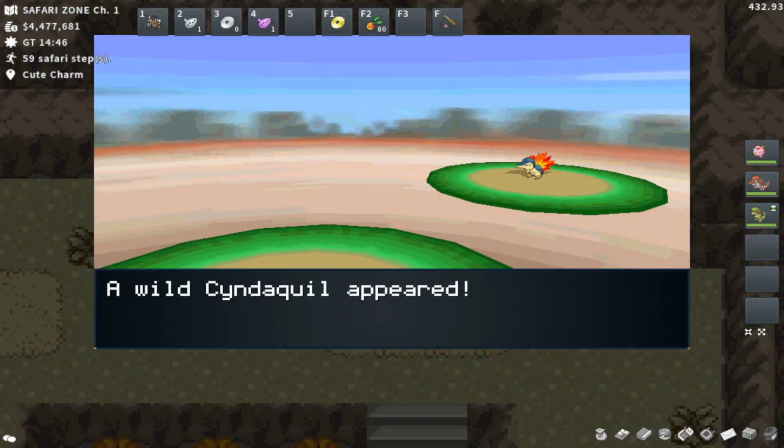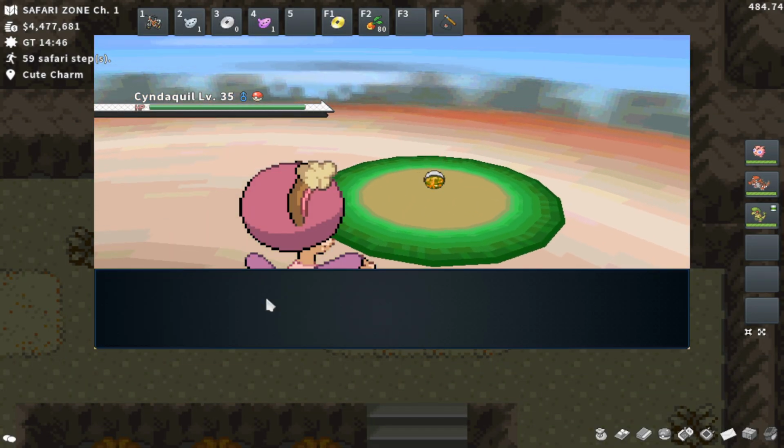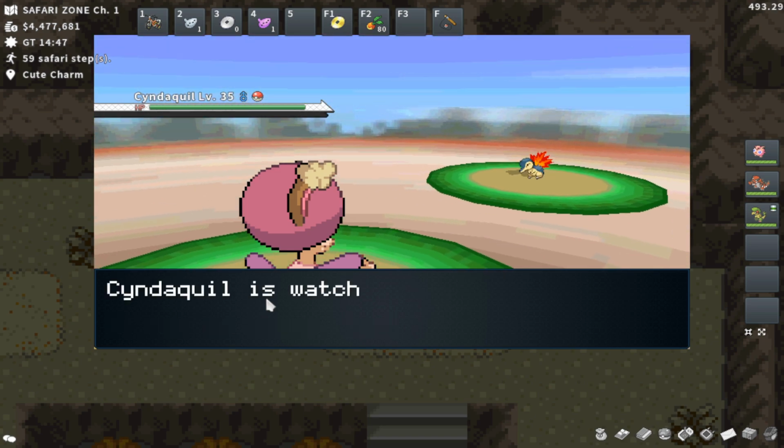What can you do? Okay, another Cyndaquil encounter, dude. They've all been male so far, though, man. This cute charm Jigglypuff does not do me too many favors. Oh, dude, I thought it was it. I thought it was over.